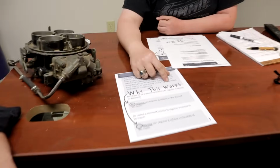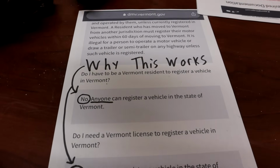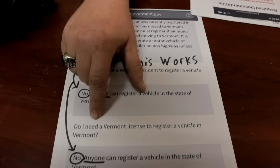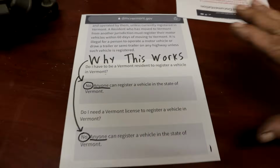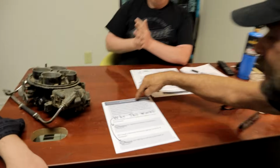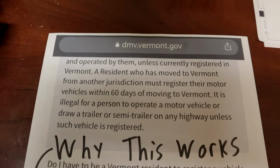Why this works is because you do not have to be a Vermont resident to register a car in Vermont. This is straight from their website. You don't need a Vermont license to register in Vermont either. Lots of people, I can hear them in the comments, say it's a scam! No, Vermont purposely leaves this open. This is from the DMV, vermont.gov. So this is not a scam, it's not a workaround, this is totally, absolutely legit.